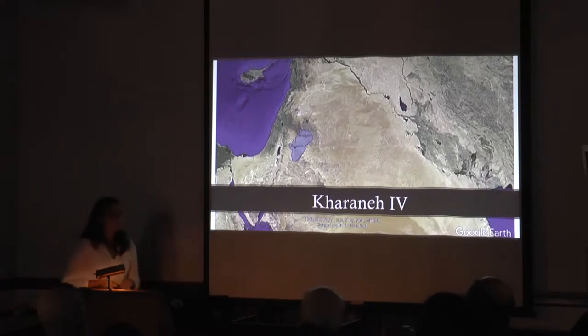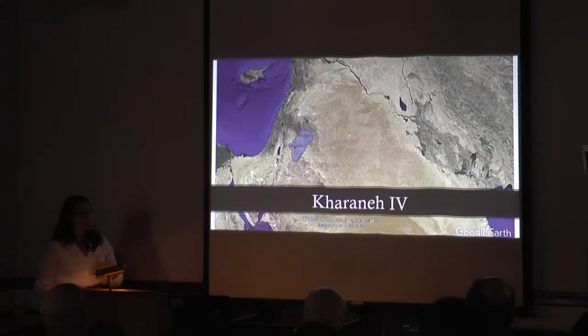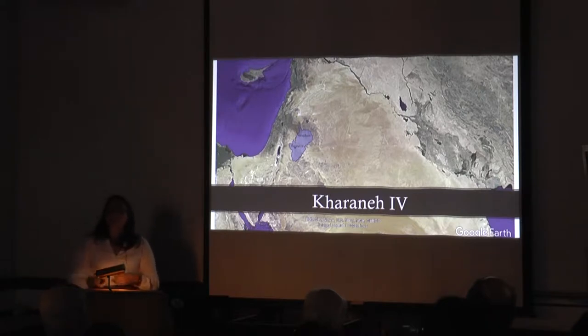Let's see, for my particular research, I've actually picked two occupation surfaces, one from the early Epipaleolithic and one from the middle Epipaleolithic. And then I have two caches coming from early Epipaleolithic, two lithic concentrations coming from the early Epipaleolithic, and an additional cache that hasn't been dated yet. But I did want to throw that one in because it is a very interesting cache to compare to the other caches.